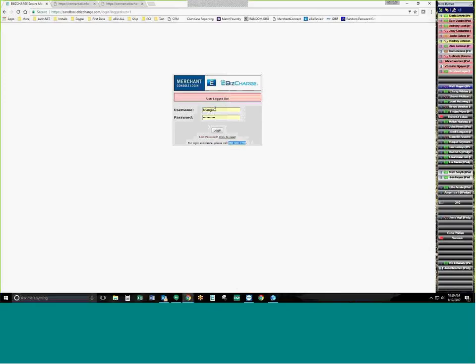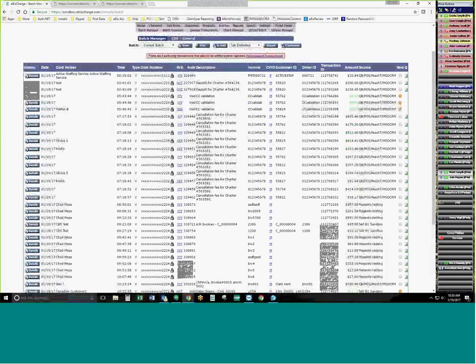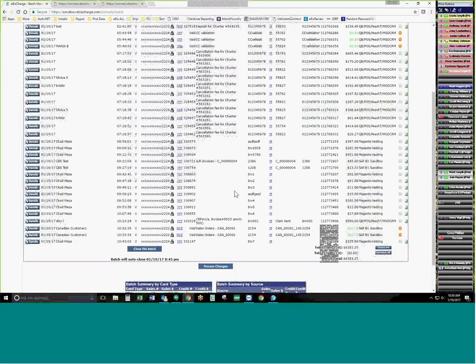Go ahead and log in here. We're able to set up as many different users as you'd like, and set the level of access they have. If you only want some people to be able to access certain areas of the gateway, we can limit that down, customize it however you'd like. When you log in, you're going to be taken directly to your current batch screen and all of the transactions that were run through for the day.